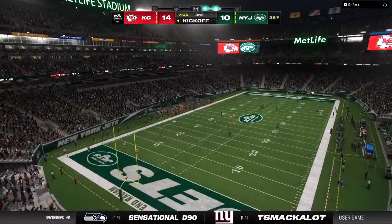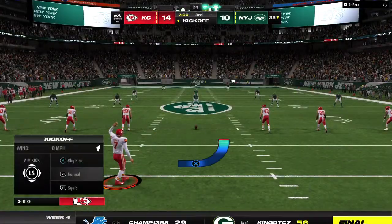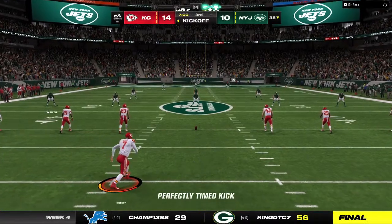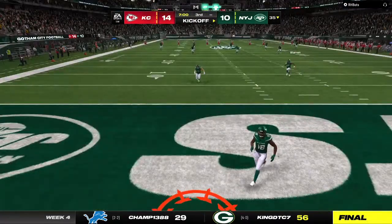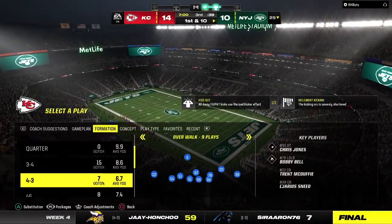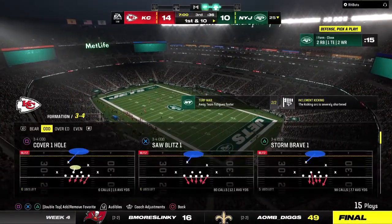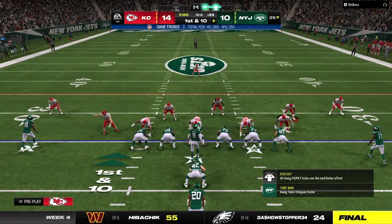Welcome back. Charles and I settled into the booth, ready for quarter number 3. The Jets going to get the football first, and they trail as well as we get back underway in this second half. Jets offense coming up now to start their next drive.